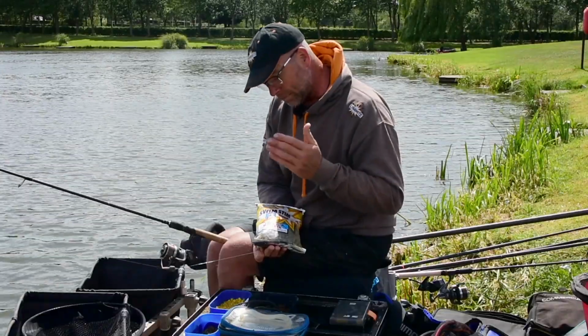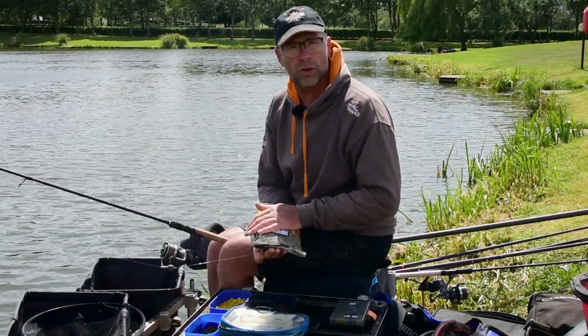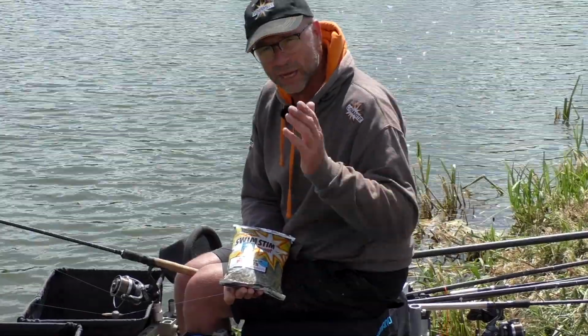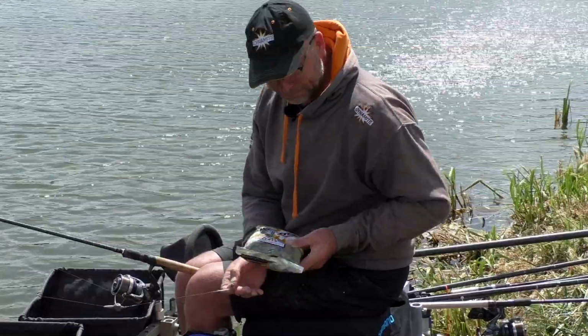Just something different, and I think a lot of it is confidence. If you're confident that it's going to make a difference, sometimes that's what happens. So always be armed with a few little hook bait choices just to try if you're struggling. But generally, standard pellet on the band will work absolutely perfectly.